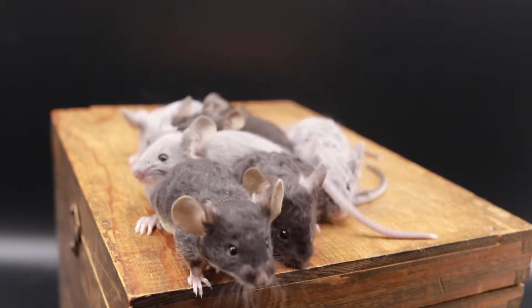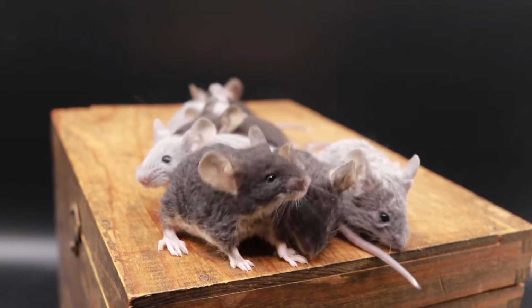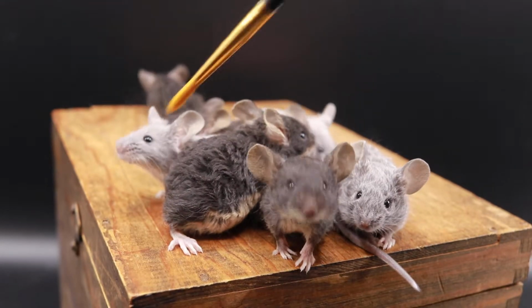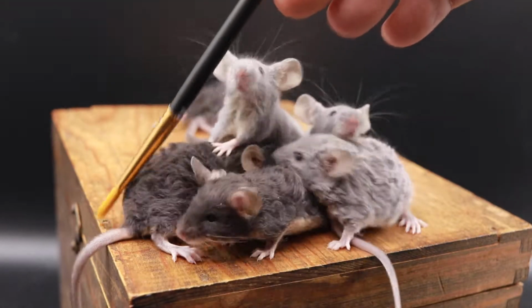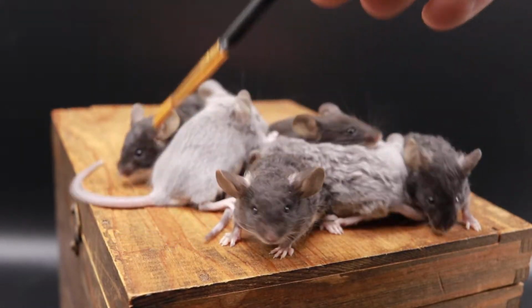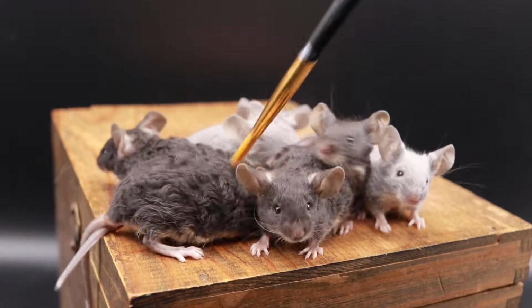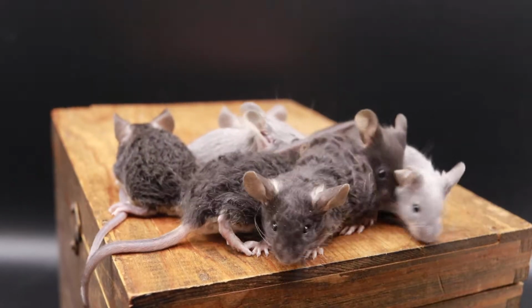I think that Pino is a good pick, though. I feel like as they've gotten a little bit older, it's been a little bit harder to identify Pino now. Before, it was really obvious that he had a much wider head, and now it's not quite as obvious, but this one here is Pino. That's right.